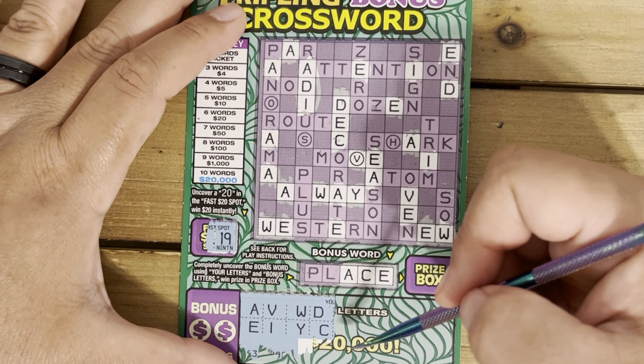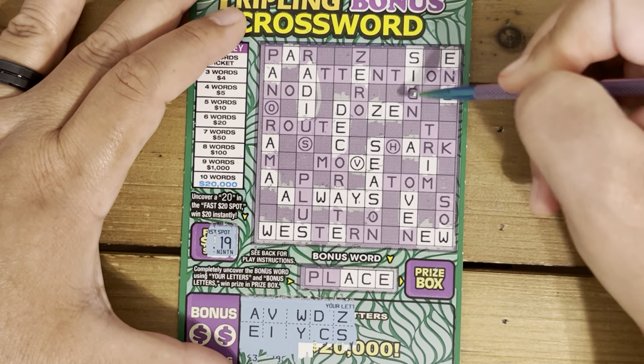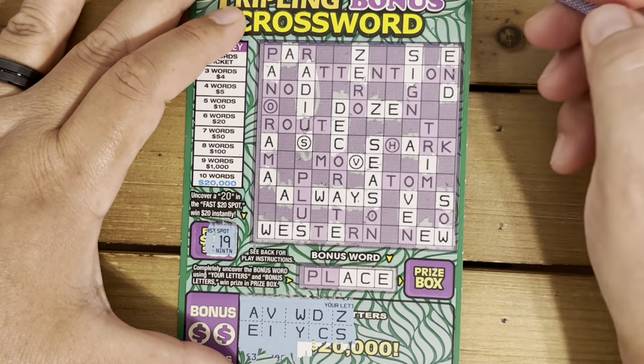Yes, that's it. Letters are Z, S. Okay, we got an S, another S. A C right here, S right here, S, Z, S, all right, and that's it.